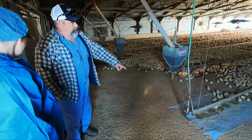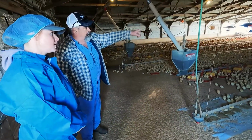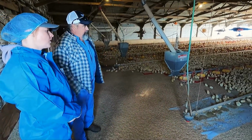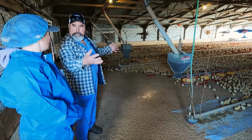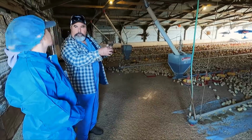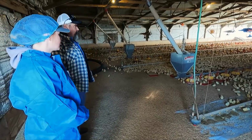And we put this paper down underneath it. These are drinker lines here, the nipple drinkers. When they walk on it, it makes a sound, and that attracts the other birds to the water. So they learn really quickly.